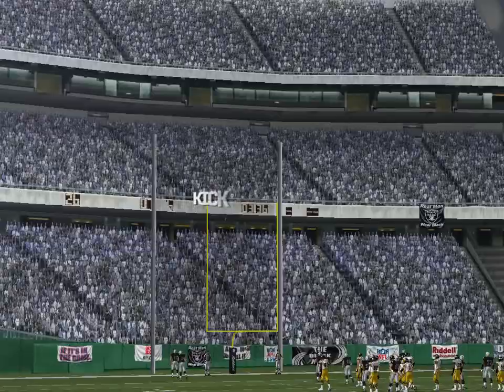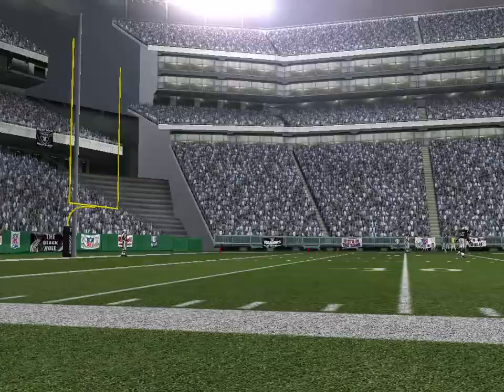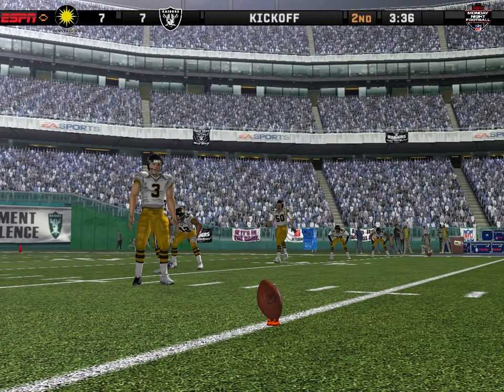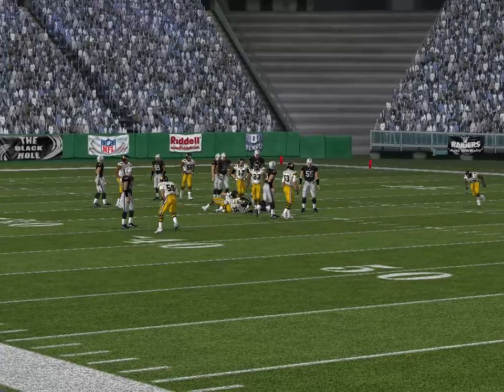The extra point attempt is good. Good distance. This one is taken by number 40. Donny Abraham has a nice return, taking it back to the 30.